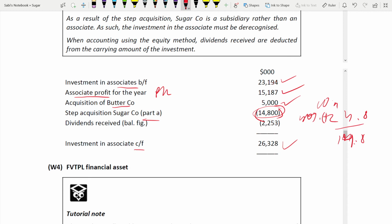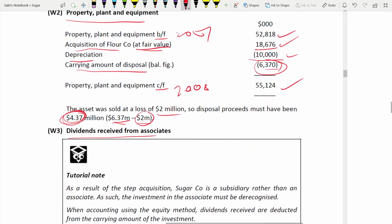14.8 million. And finally, whatever is there, even though it's in bracket, it's dividend received. Okay, don't get confused why it's received and in bracket. You will get it in bracket only, balance sheet figure, because the associate is paying you this dividend. For them it's a bracket, but you are receiving. So in cash inflow it's an inflow 2253. You have to record it.